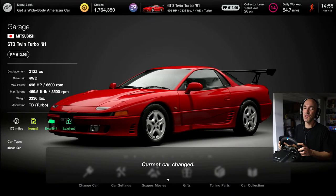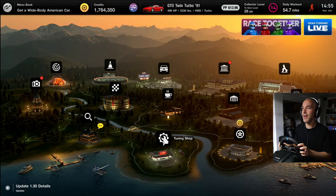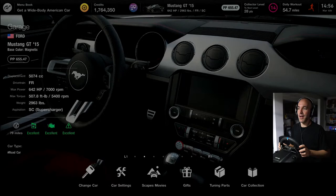This was my OG car. This is where I started out the game. Let's see what that thing. Oh, he said I had to do it to an American car? Yeah, I better not then. That is not an American car. That is a Japanese car, which I love, but I'm pretty sure he said get an American car and do it. So let's get in this beautiful Mustang. Let's throw a wide body on this thing. I think that sounds incredible, actually.